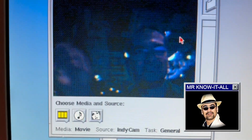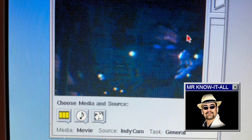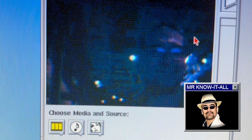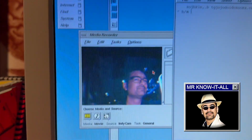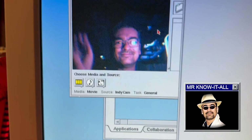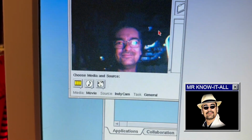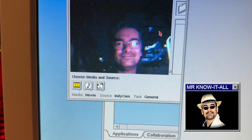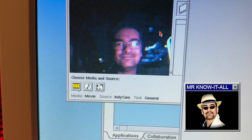Oh my, what is this blur? This blur is me, and the image quality is in fact subpar, as this comes from the IndyCam. But look, it gets a bit better when I put some lights up. Let's be fair, this is 1993 tech, offering 640 by 480 resolution at 6 frames per second and 8-bit colors.